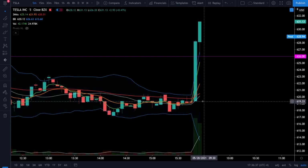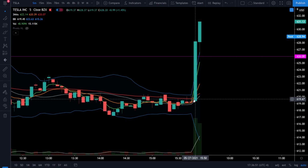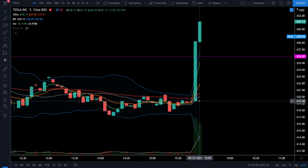Also note, looking at a 5-minute chart, that Tesla did jump from 619 all the way up to about 630 in the last 10 minutes of the market. This is more than likely just an algo pushing Tesla higher into the close, and it's not necessarily a move that I would trust. So even though we did close above resistance, you can definitely see some shenanigans in the last 10 minutes of the market.